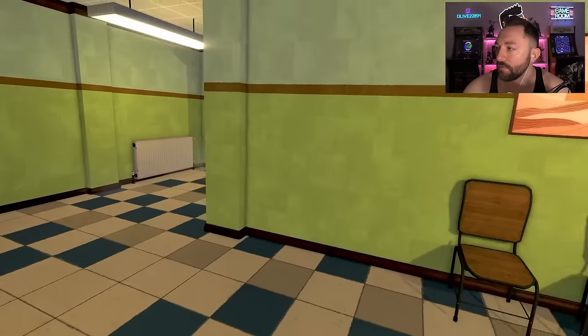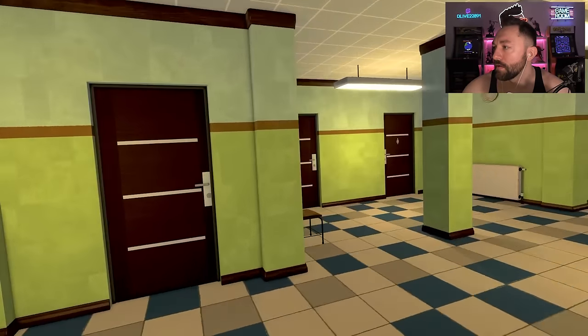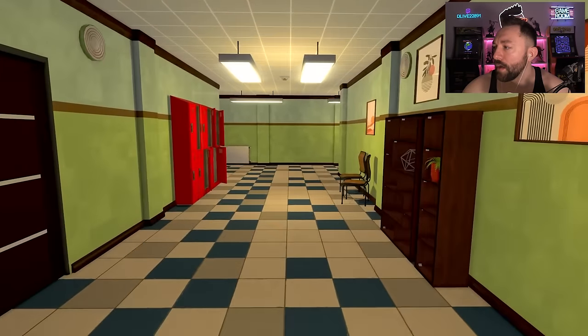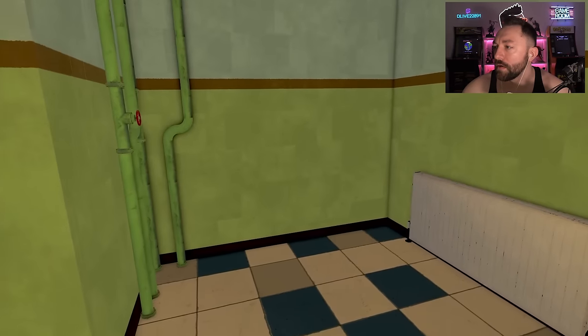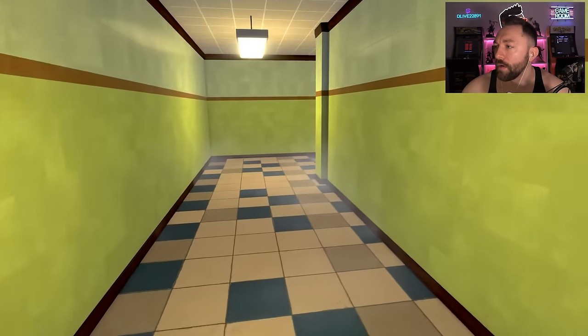Safety first, walk, don't run. The paintings. What about the paintings? They look okay. I think there's no anomalies. I don't think there's an anomaly. So we go forward. Let's see if we were right.